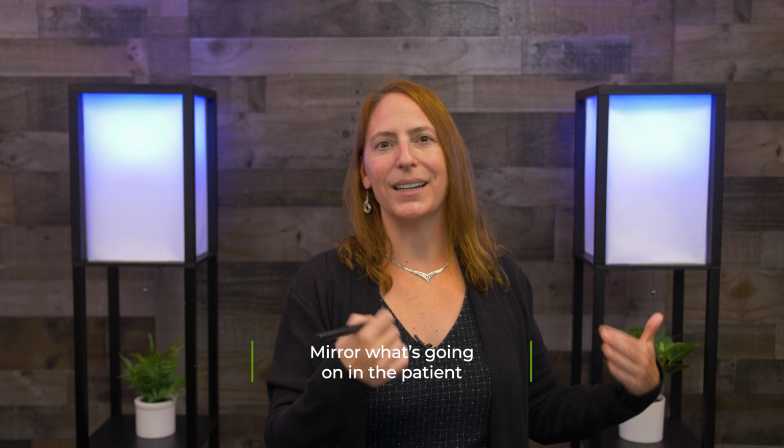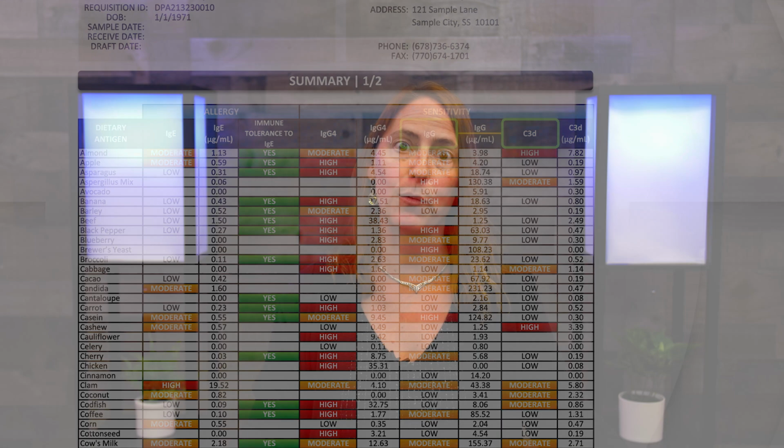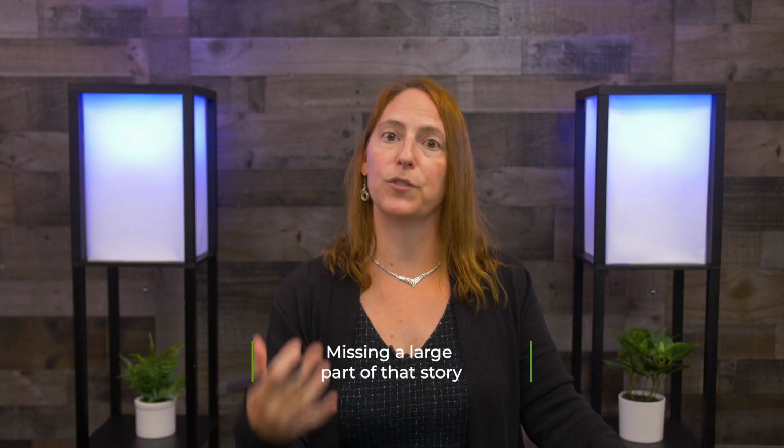And when practitioners have utilized this style of testing, they're left saying, I don't know, it doesn't seem to mirror exactly what's going on in the patient. They'll have moderate levels of reactions on paper, but then they'll tell you, well, this is the one that I react the most to. This is the one that always triggers my headache, yet this other IgG titer that's high, I don't really have as much difficulty with that. So how can we understand that? Well, if IgG is present with complement, when they bind together, there's an amplification of that reaction. So if you're not measuring complement, you're missing a large part of that story.